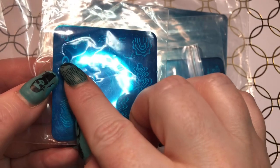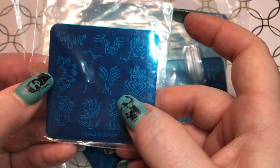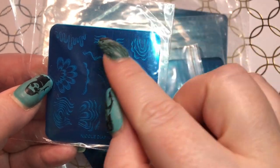But it's just really cool looking. This you could kind of use as a flower. But I think when I ordered it, I was looking at this and this and how it would be really cool for a beach scene. You could use that as little waves.